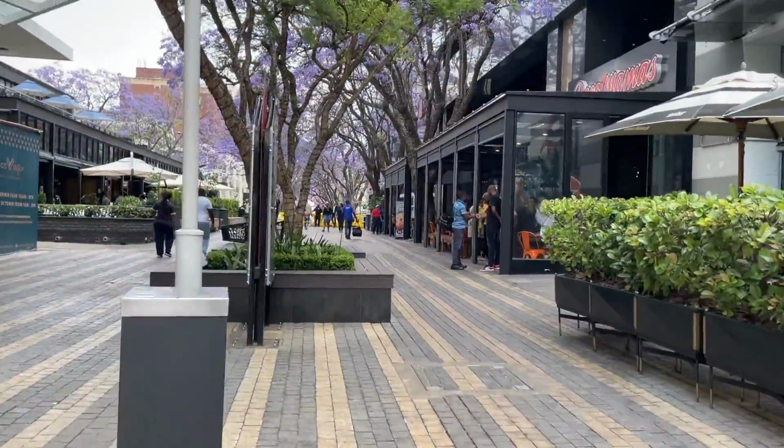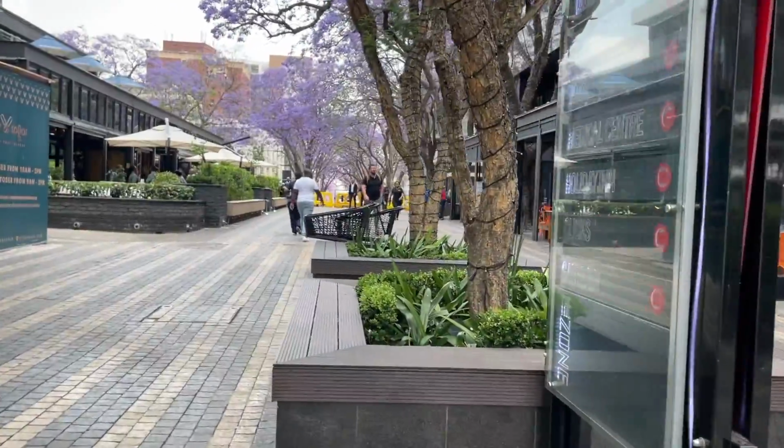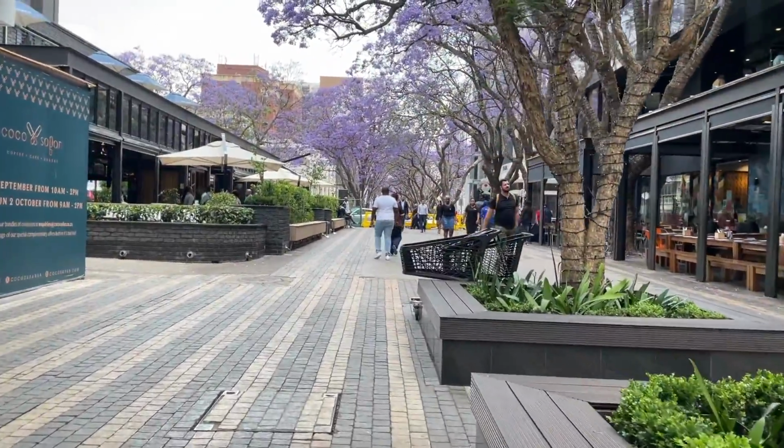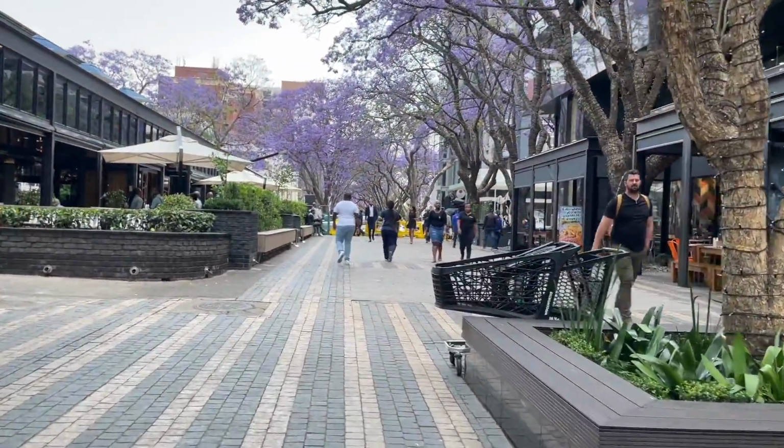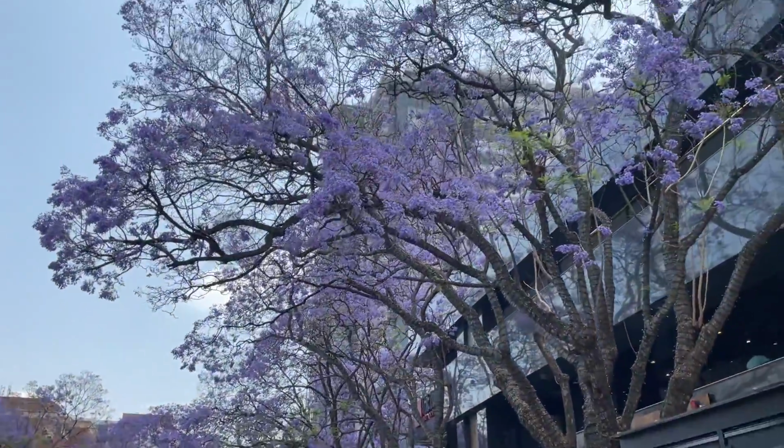I had to capture the trees because, who can resist looking at these purple trees? I forgot the name of them. Somebody will put it in the comment section, but with it all, they look beautiful. It was the time for them to bloom between October and November, so I had to capture them.